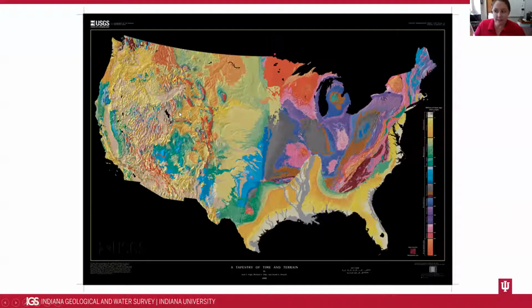If we go out west, it's much more complicated, west of the Rocky Mountains, because they have much more recent geologic events that have formed their surficial geology, a lot of volcanic activity and tectonic activity. So just sort of looking at this broad scale, you can see that the United States has a very complex tapestry of geology, but we want to zoom in a little bit closer and look specifically at Indiana.